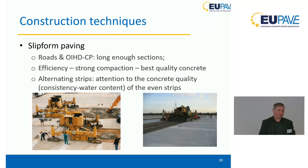The advantages are the efficiency, the very good compaction by the set of slip form vibrators, the needle vibrators, which results in, let's say, the best quality concrete you can get.